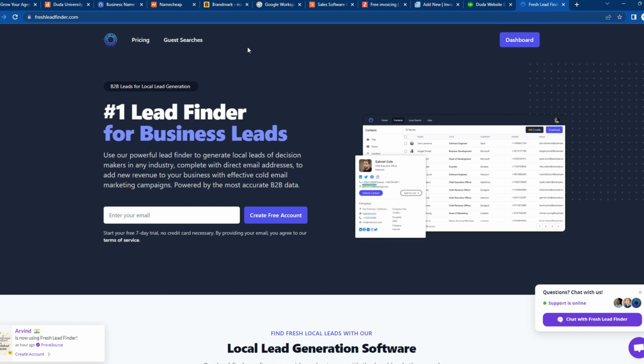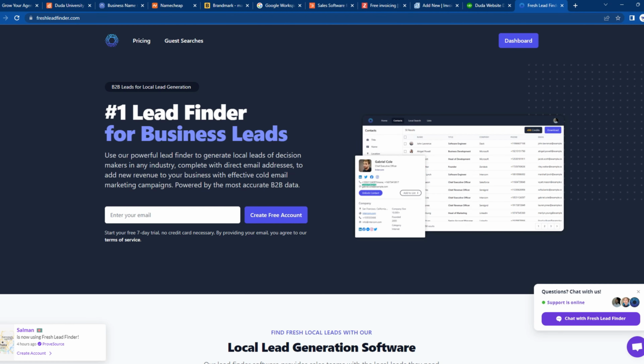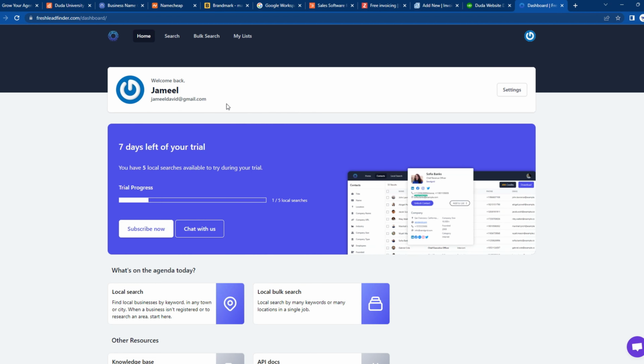Step 5, finding that first lead. Now, that's always the most difficult part of getting this business started. So what we found is a tool called Fresh Lead Finder. With this tool, you're now able to just go in, type in a city, type in a niche, and you're able to now pull off a search that will give you results that you can now contact these businesses.